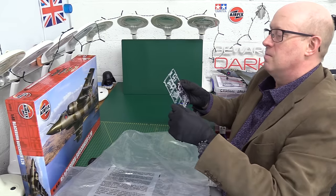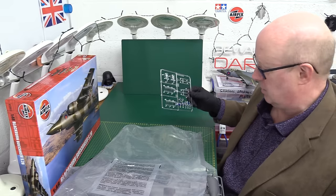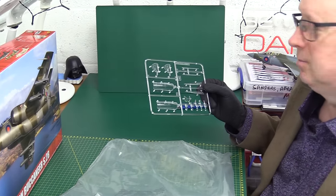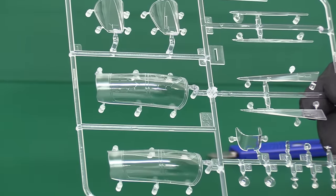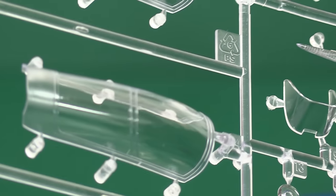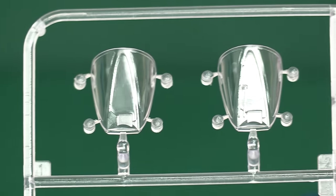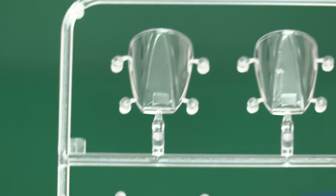Clear parts. Oh, they're very, very nice. My zoom, I shall show you. Here we go. Those are really, really nice, actually. And they've gone for this thing where the tips of the wings are clear. So that enables you to mask off to get the little lights in the tips. That's interesting. We've got this with and without a wiper option. I don't really understand that, actually. As they're not providing clear photo etch, I don't know why they've done that, really. But anyway, it's always good to have a spare, isn't it?